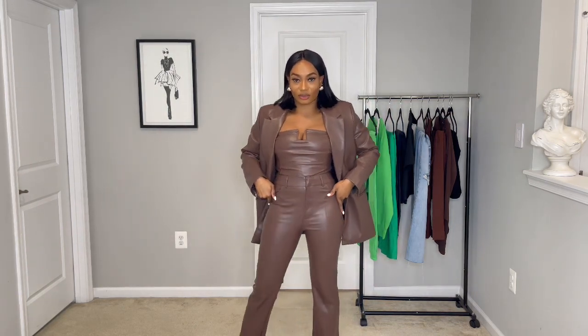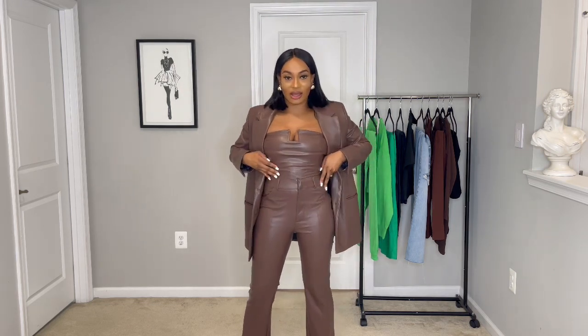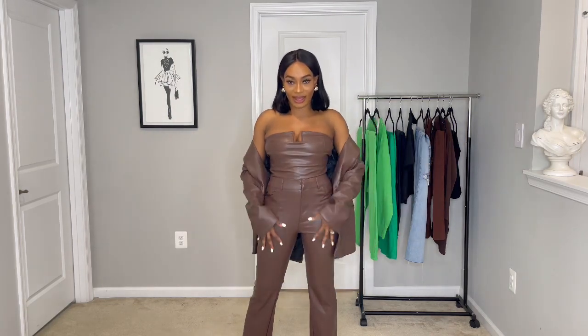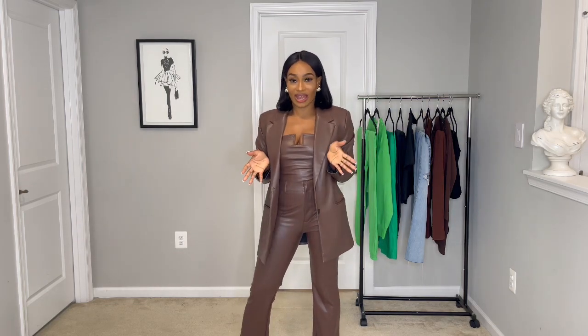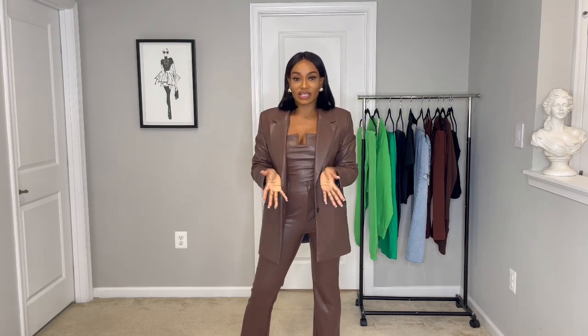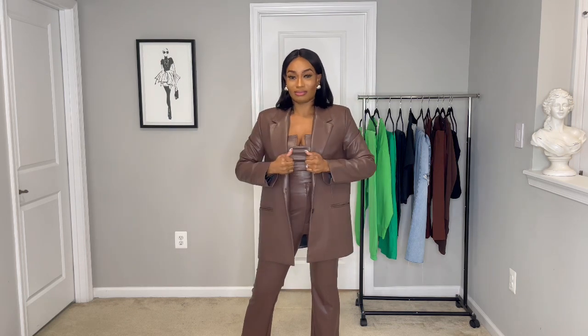So this right here is a three-piece suit in faux leather, and it's a bodysuit right here, and it comes with pants, and it comes with the blazer. So I got this blazer in a size large because I actually like my blazer oversized, because that's what's in, you know, it's the trend right now, oversized blazers. So I wanted an oversized look. Even before this oversized trend, I actually love my blazers kind of a little bigger. I always do large blazers in Zara.